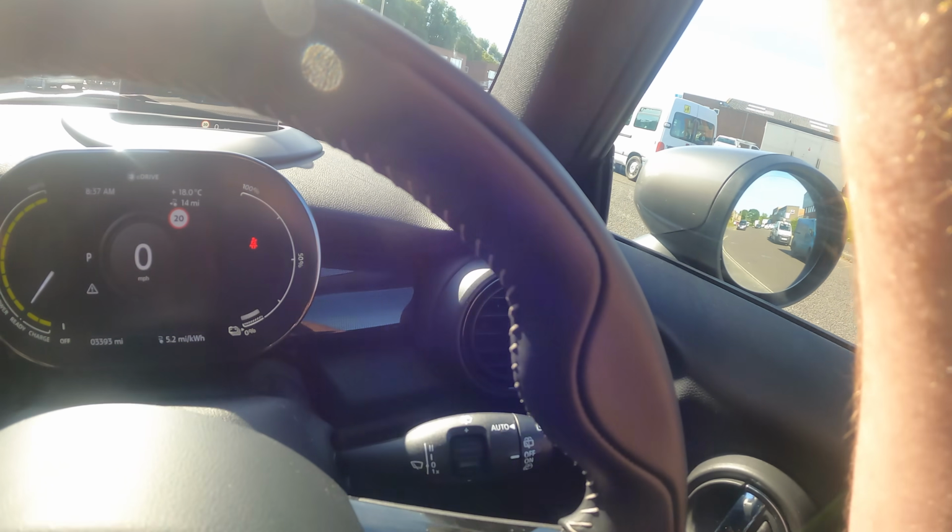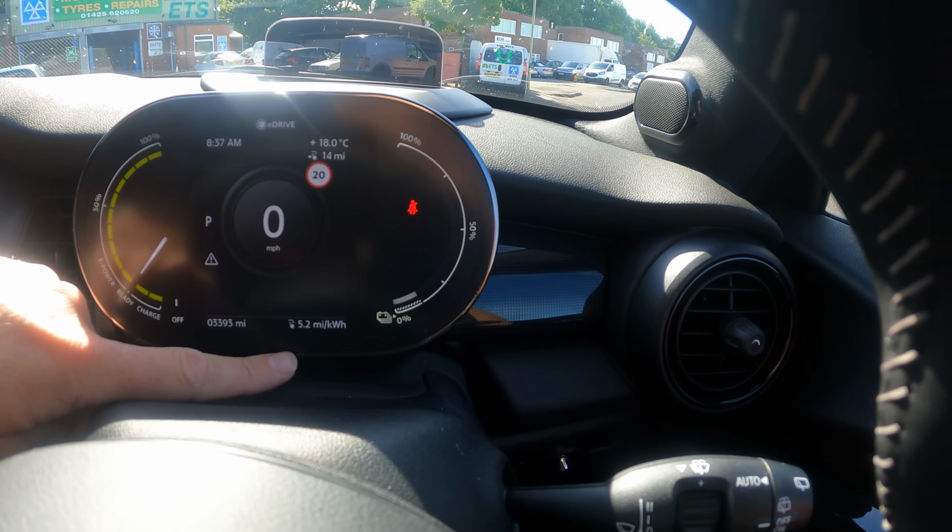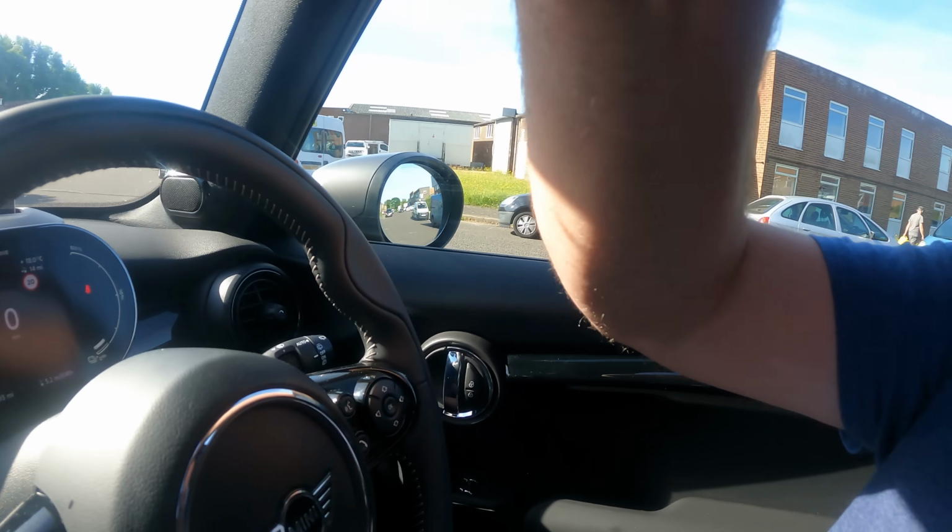Just a little extra comment. It's the next morning now, and I've done the school run and my commute to work, and on that I averaged 5.2 miles per kilowatt hour. So yeah, more than on the motorway, which is usually the case because you've got the drag on the motorway. So this is an efficient EV.